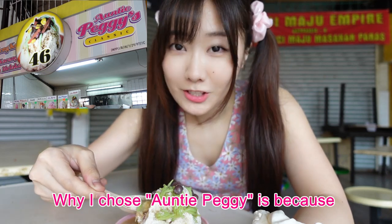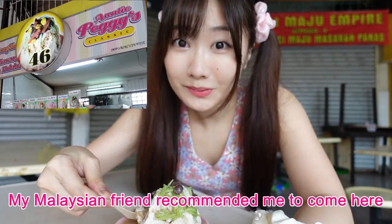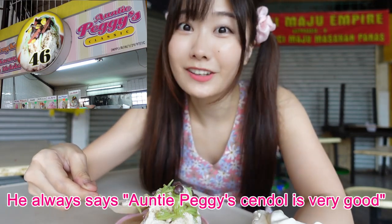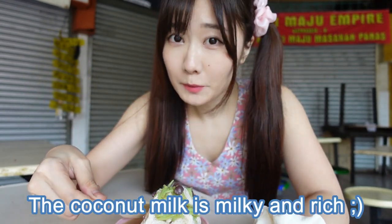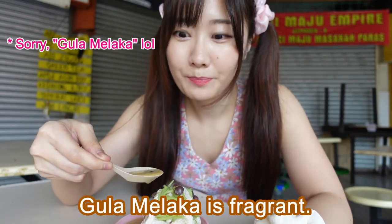is because my Malaysian friend recommended me to come here. He really strongly recommended this cendol. He always says this cendol is very good in PJ area. The coconut milk is very milky. And how can I say? Their sweetness is very moderate. It's not too sweet. And this gula melaka is fragrant.